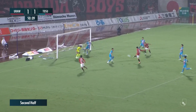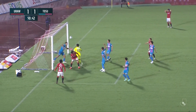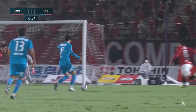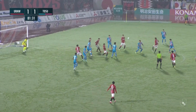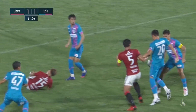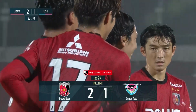Ataru Isaka in action again early in the second half. He draws a save from Park Il-gyu, and the follow-up effort is cleared off the line. Approaching the hour mark and Sagan Tosu looking to go 2-1 up, Yamashita's shot just too high. But there was drama to come in rain-sodden conditions with 8 minutes remaining. The referee spotted a foul in the penalty area. Isaka stepped up and smashed that one home into the roof of the net. Urawa Red Diamonds take this one by 2-1.